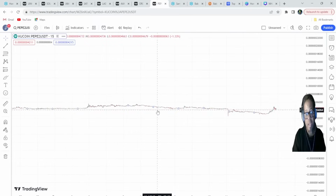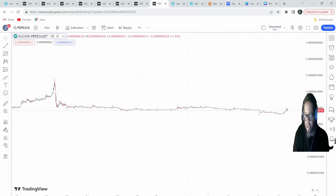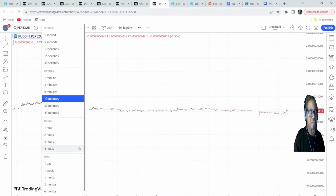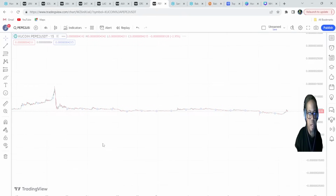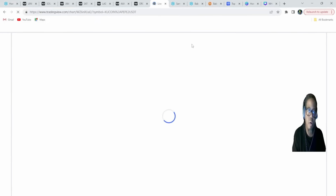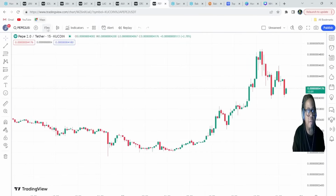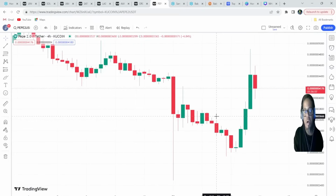Is it a good time to get in? Not really too sure. This is a 15-minute chart. That's why I'm just like, wow. Rookie trader, y'all, remember that. Okay, so this is how we're doing. Sometimes my charts don't reload correctly. I should just reload them as soon as I click on them. But now we got action here. So we're on the 4-hour chart here.